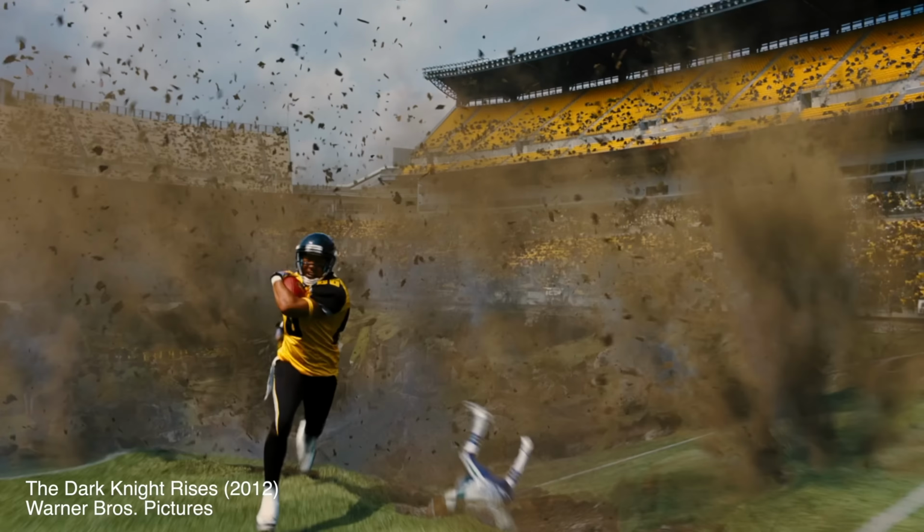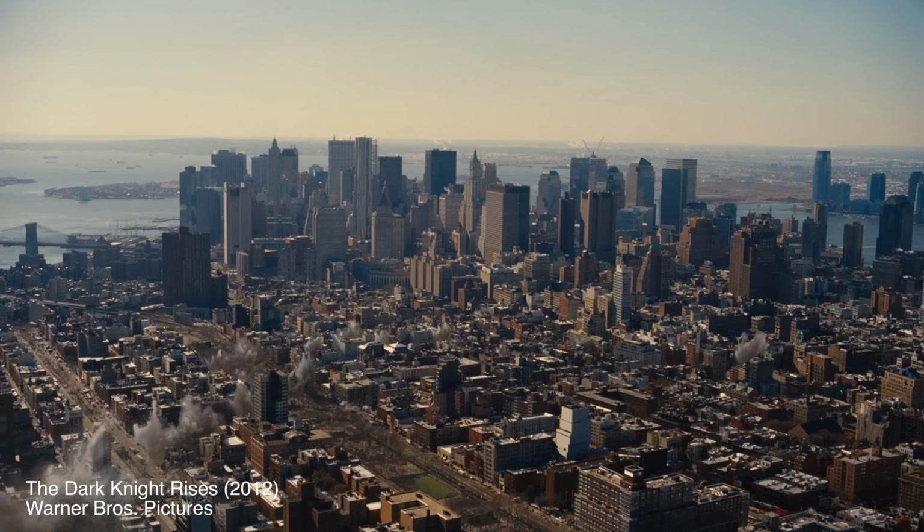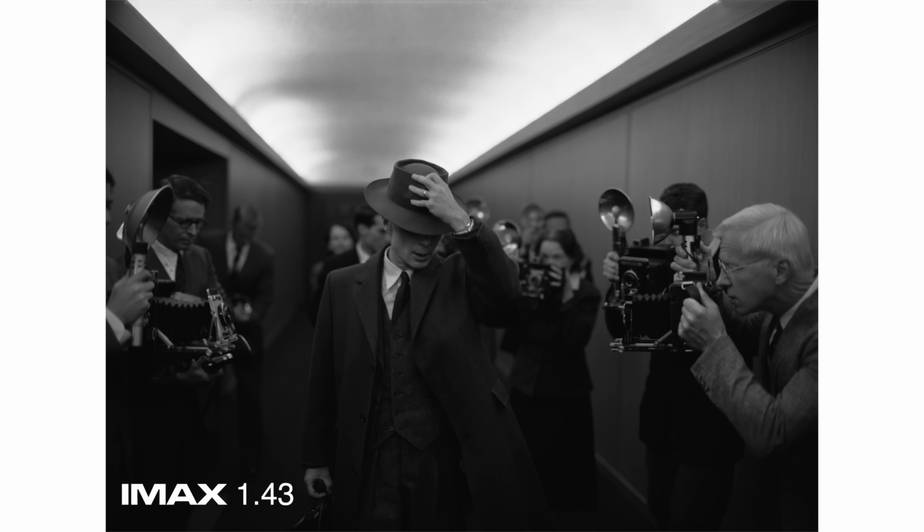So you might have seen Interstellar or The Dark Knight Rises, where it switches between full screen and letterbox black bars. The full screen parts are IMAX and the black bars are regular 65mm or 35mm. And Oppenheimer is also going to alternate between those two aspect ratios, 1.43 and 2.2:1. So 2.2 is the shortest aspect ratio available for the movie.